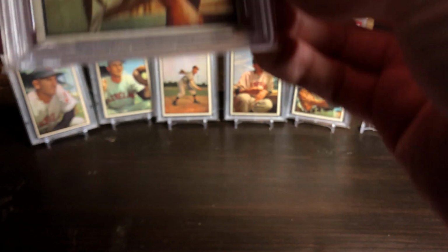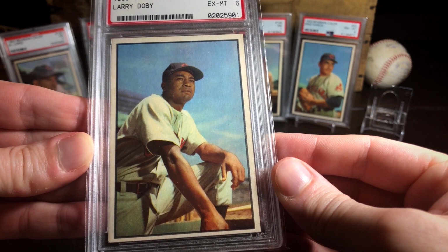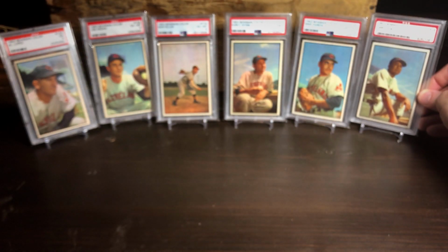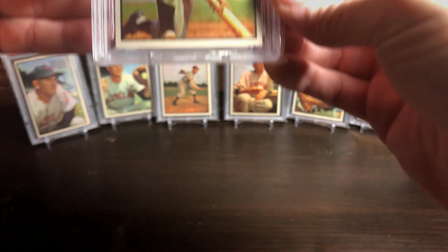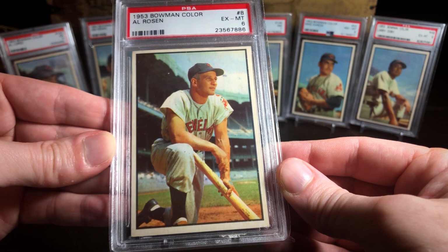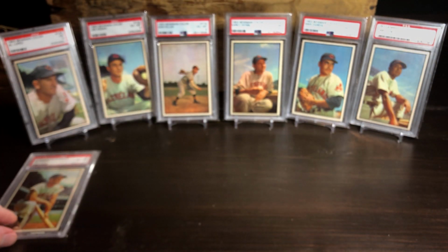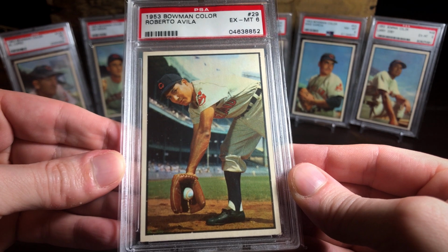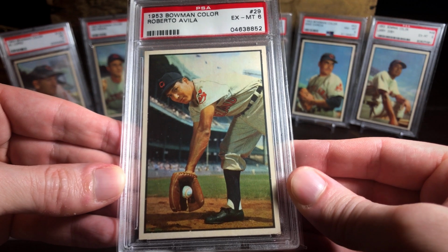And here's another key Cleveland Indian card in this set, Larry Doby. Nice pose. Well, we're just getting started, guys. You can see I've run out of stands. So we've got the Hebrew Hammer, Al Rosen. I'm going to be talking about him here in a moment. One of my favorite cards in the whole set, Roberto Avila, who has just made a fantastic backhanded stop.